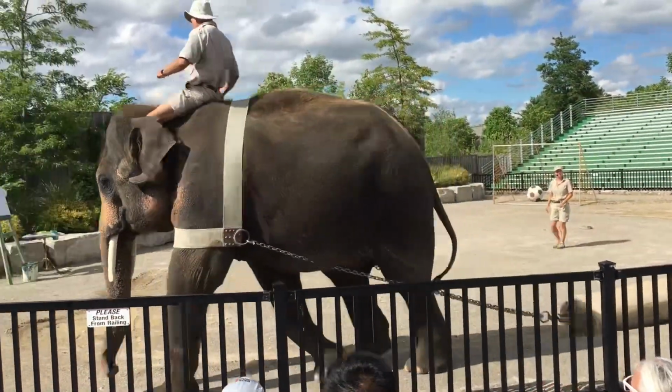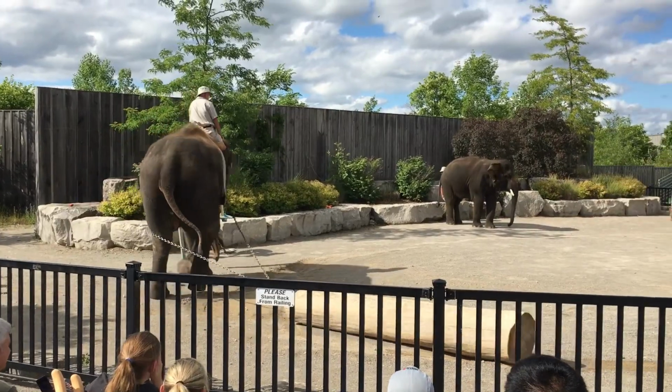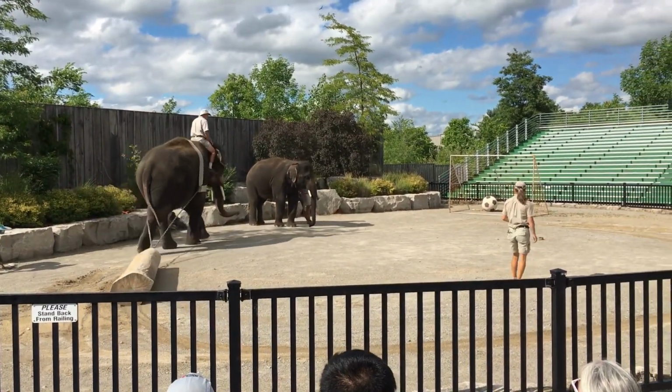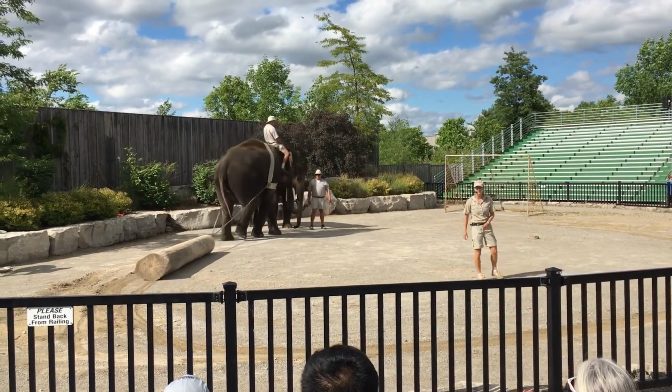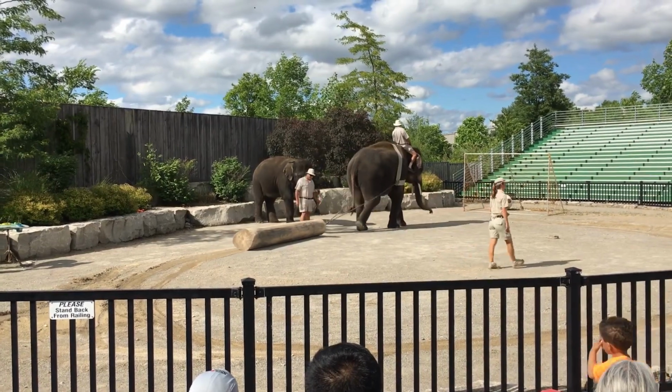Now, as you can see, elephants are quite strong and powerful and are much preferred over heavy machinery due to the fact that they are much more maneuverable. They can also reach those high mountainous areas that tractors and other vehicles can't reach while doing less damage to the surrounding forest.